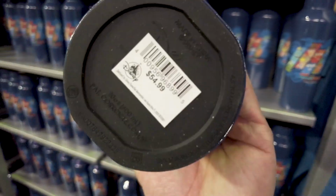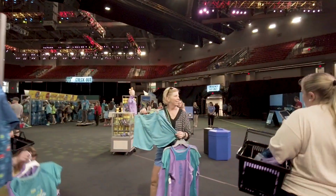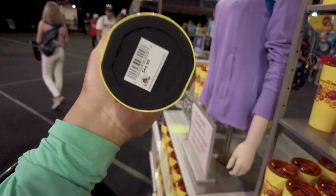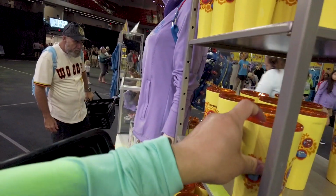Corksicle, $54.99. It's like the price goes up every time. It's probably the same price as the last expo I was at. Check the tape. This is nice. I'm sure one of us is going to buy this. Pixar and Beyond, $44.99. Are these still hand wash only? Because it fills our sink a lot and we have to hand wash these all the time.